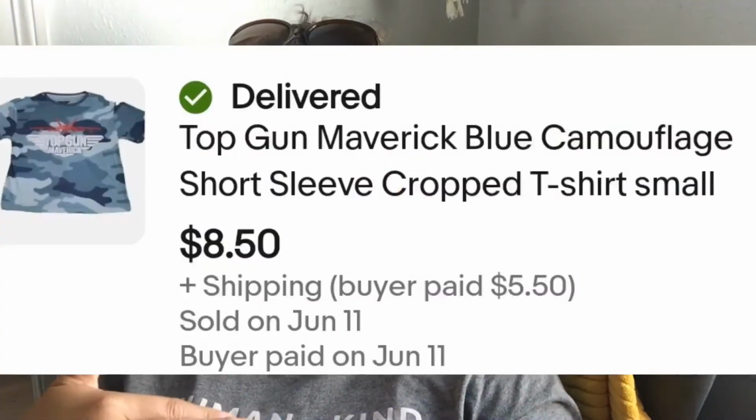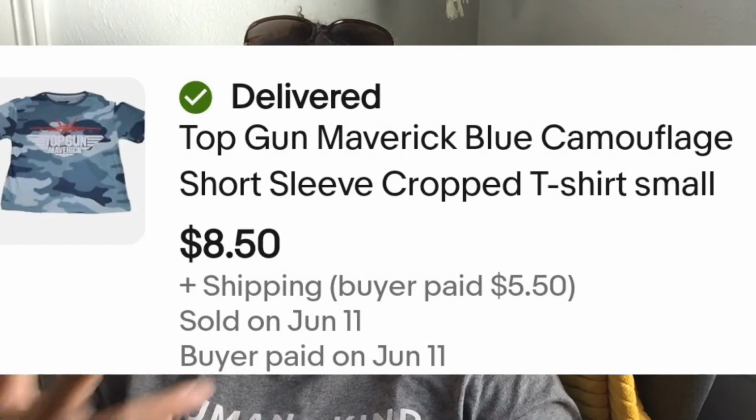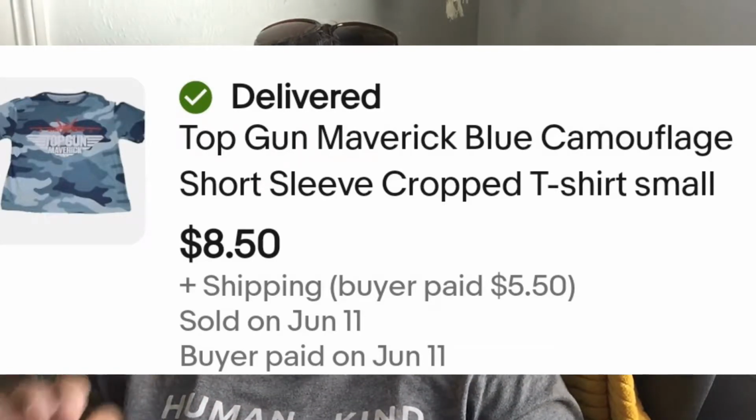This did not sell for a lot of money. This was a Top Gun crop top. What I wanted to say about this was I think it's important to know what's happening in the world and what's trending. I am not a trendy person. I don't know anything of what's going on, but I knew Top Gun had just come out as a movie.